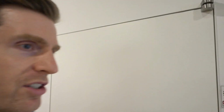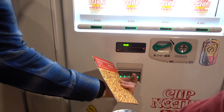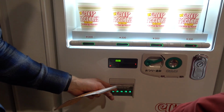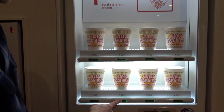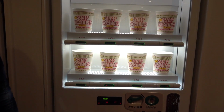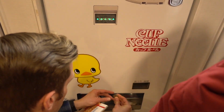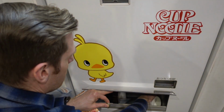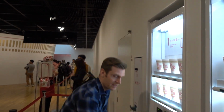So we need to get change. So put our money in. And then we pick one. They're all the same. It's your friend the chicken. Alright, so you get your lid, comes down the bottom.